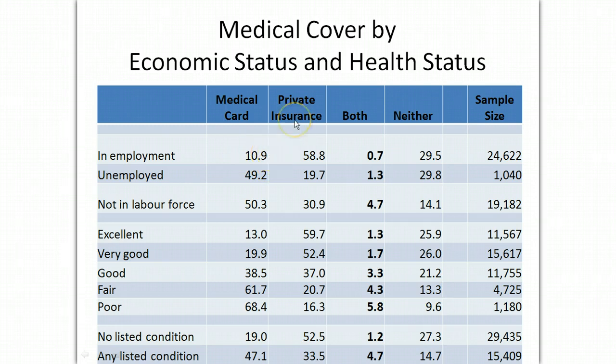Whereas for private insurance, 60% of those in employment have private insurance, as opposed to only 20% of those who are unemployed. So substantial variation across the different groups. For self-assessed health, so this is the person asked to judge their own health, which generally is considered to be a fairly reliable indicator of health status.